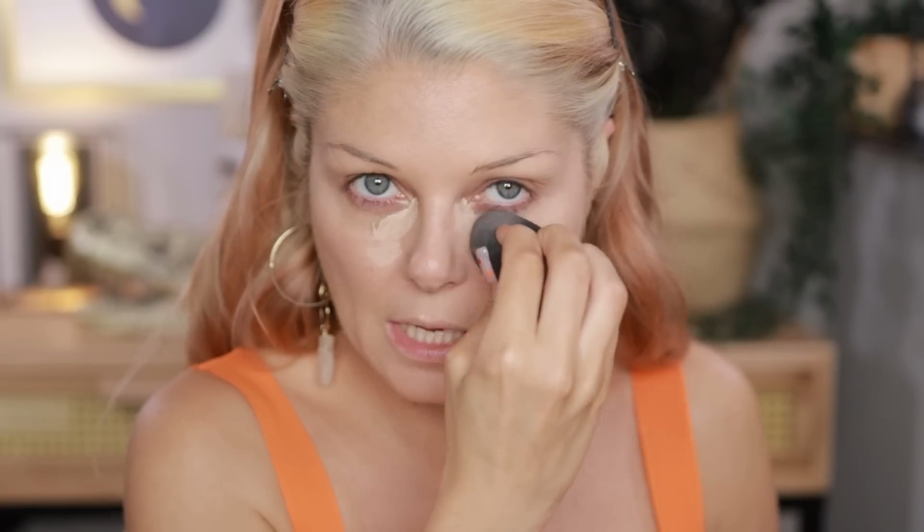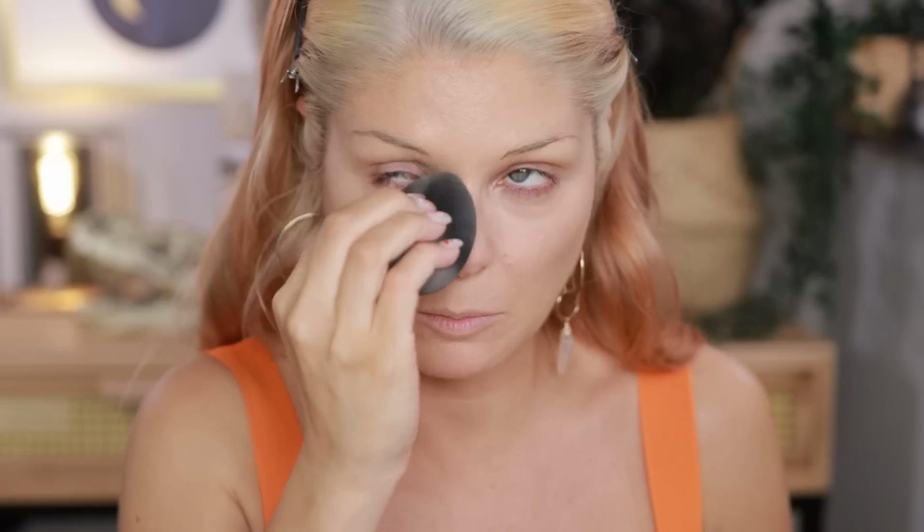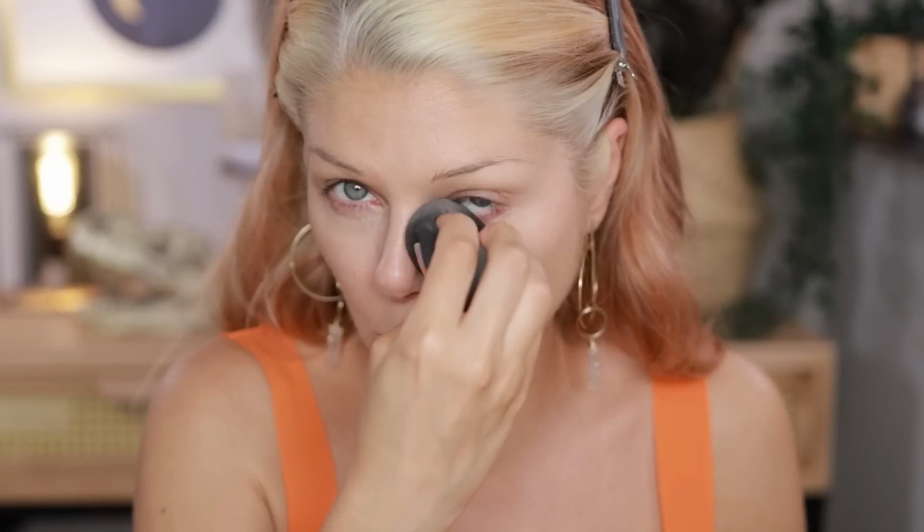So I will say when it comes to concealers, foundations and stuff like that, I definitely have other drugstore favorites than Colourpop, but I like this tinted moisturizer, although I will admit I haven't worn it in a bit. And with this powder, I just use a poof. Mine is from LH Cosmetics.